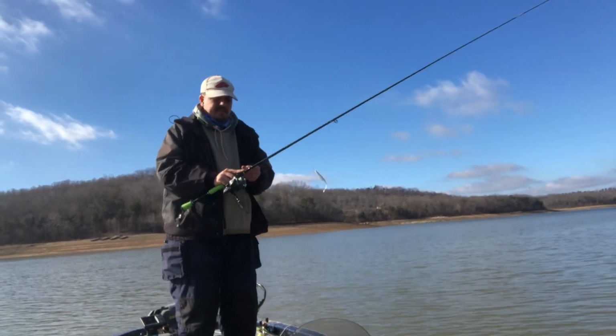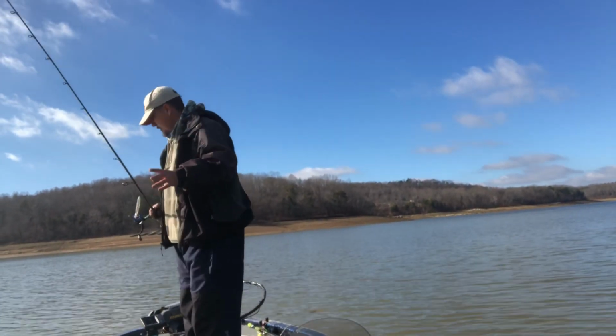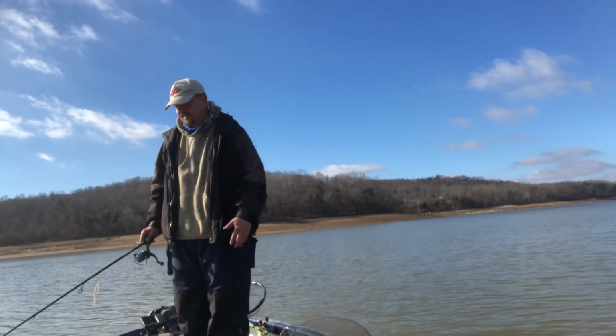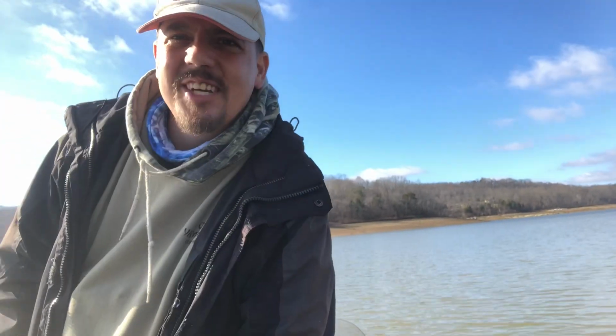These bass aren't active, so definitely time to move on. That's one thing that I do in the wintertime is I move quite a bit. I don't want to mess around with fish that aren't active. So let's move to the next spot. Let's have fun fishing Nolin.